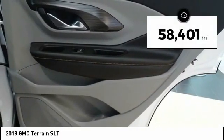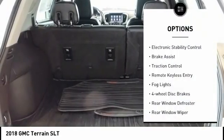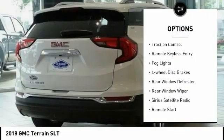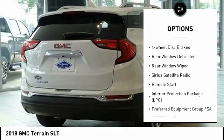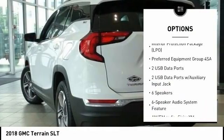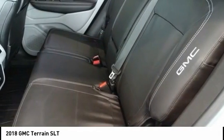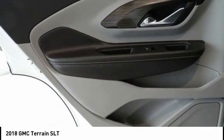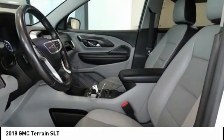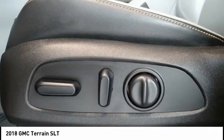This vehicle has less than 60,000 miles. Here are some of this vehicle's great options: electronic stability control, brake assist, traction control, remote keyless entry, fog lights, four-wheel disc brakes, rear window defroster, rear window wiper, Sirius satellite radio, remote start. If affordable style and reliability are what you're looking for, this vehicle couldn't be more perfect. Drive it today.